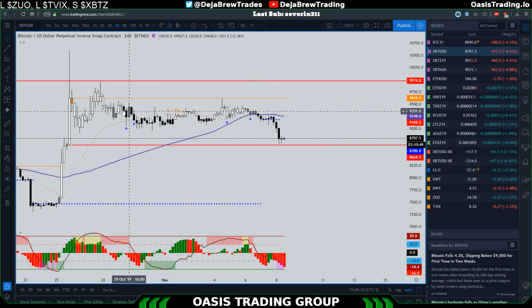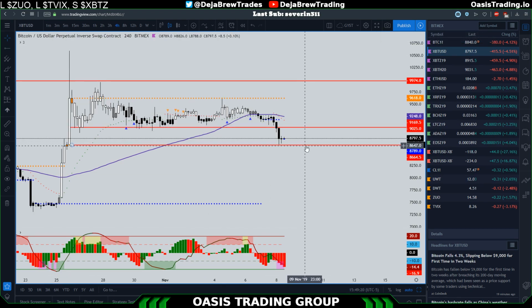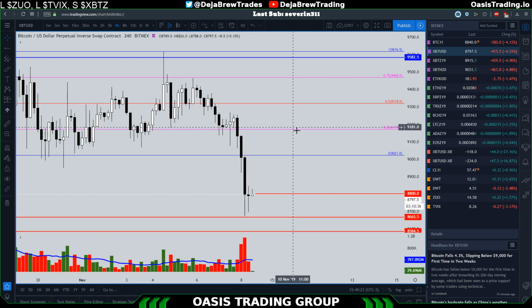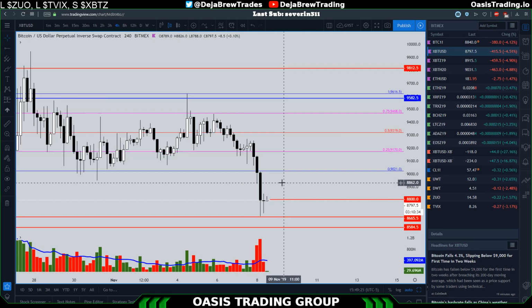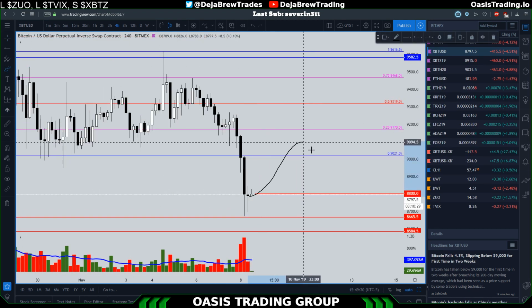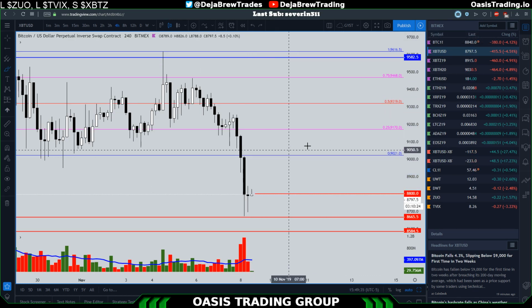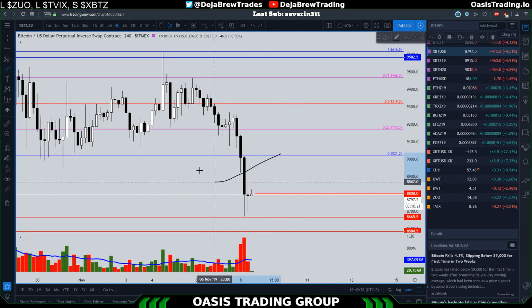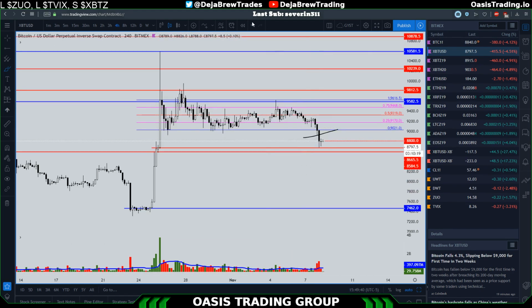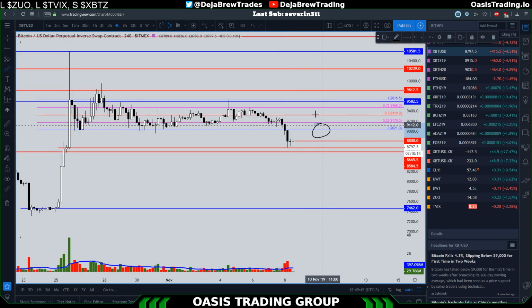Bitcoin has completely lost its range here, so we can go ahead and take the low of this range. That's about 9,000. 9,000 is going to be your distribution low, which is basically the same here, 9,000. So if we regain the distribution low, like I told you guys, this could be a buying opportunity. But until we regain 9,000, you're shorting this. This is a markdown. So you want to look for a markdown until you regain that 9,000.